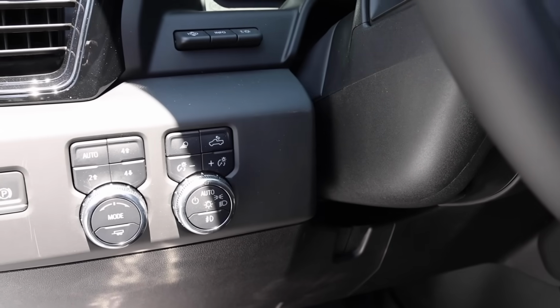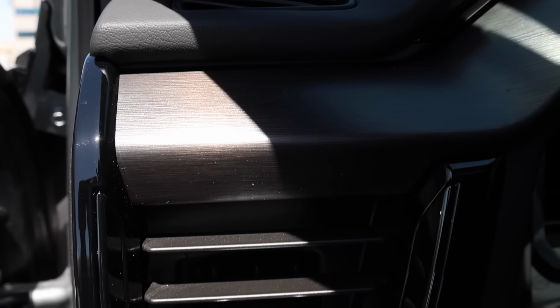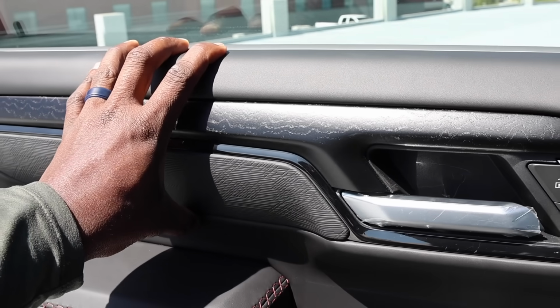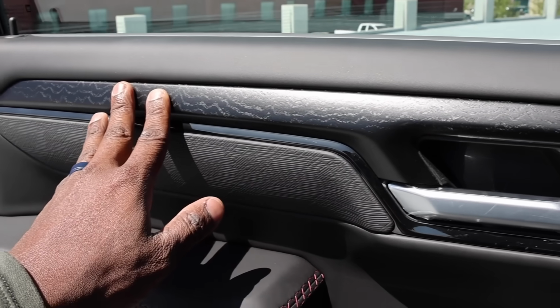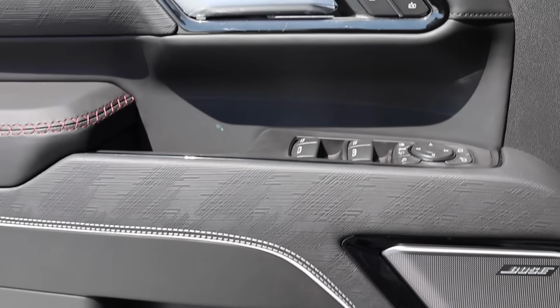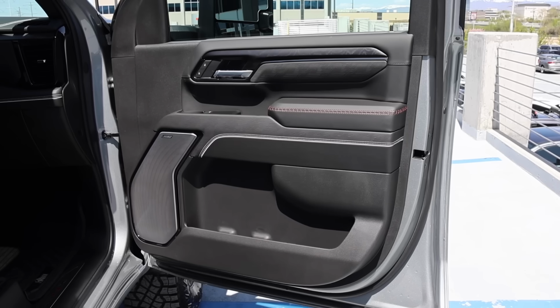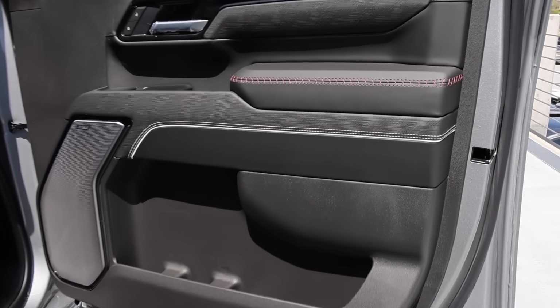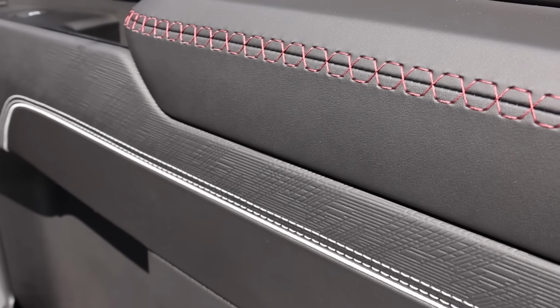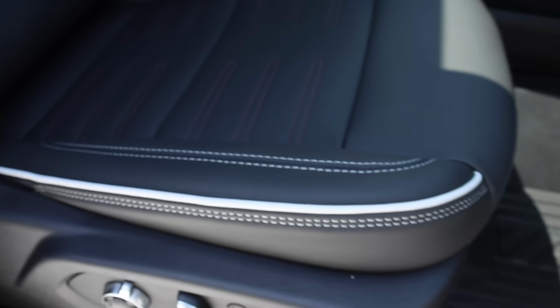And this one has all your lighting controls right there. Check out the graphics on the dash right there, piano black and premium leather treatment here. You have like this burnt wood, and you have more of that black chrome that you see around this interior too. Great speaker grill. Let's go ahead and quickly check out the passenger side. Great red and white stitching with white piping that makes its way over to the seats too.